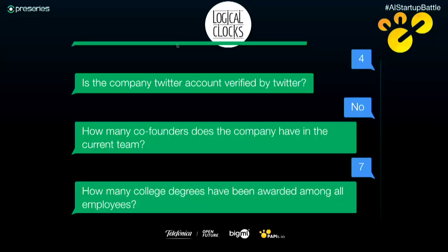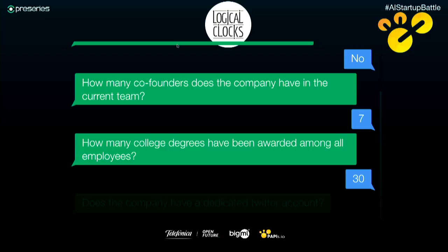Before we begin, tell me in 5 words or less about your company. Hyperscale AI for the enterprise. How many employees does the company have? 4. Is the company Twitter account verified by... No. How many co-founders does the company have in the current team? 7. How many college degrees have been awarded among all employees? 36.